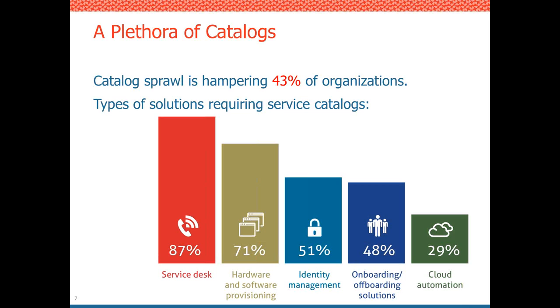So what is the issue here? Well, the issue is that we have way too many catalogs. Companies just have too many of these, and 43% of our respondents said that catalog sprawl was hampering their organizations. And the type of catalogs that they were using was, as we indicated in one of our opening slides, 87% of these types of tools were service desks. Just about every organization today has a service desk tool.